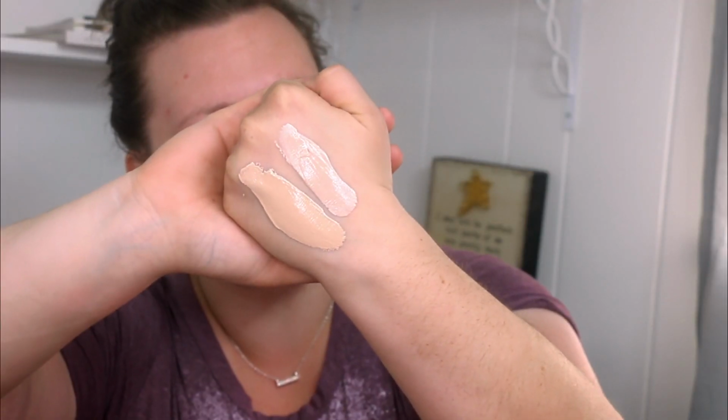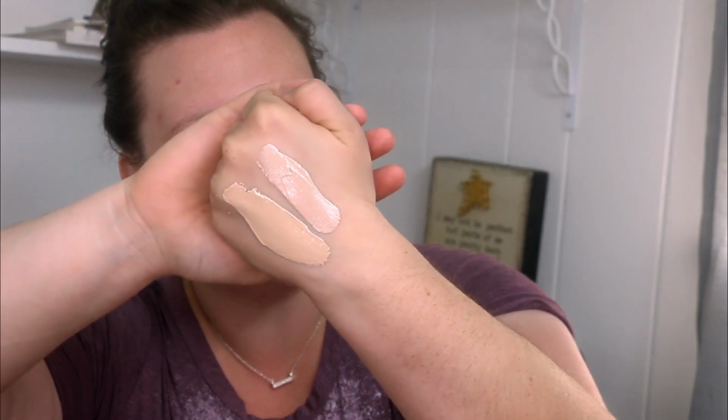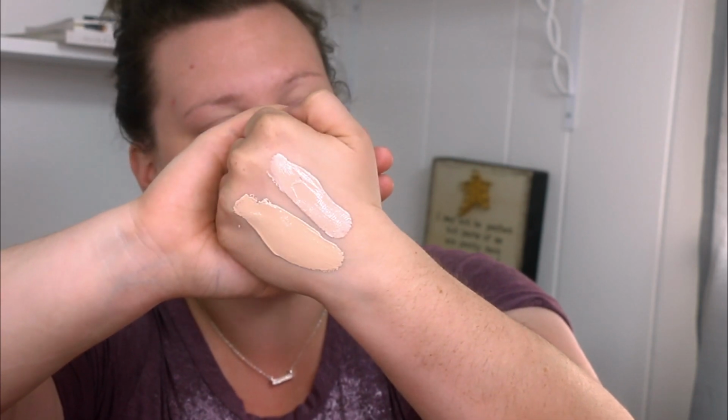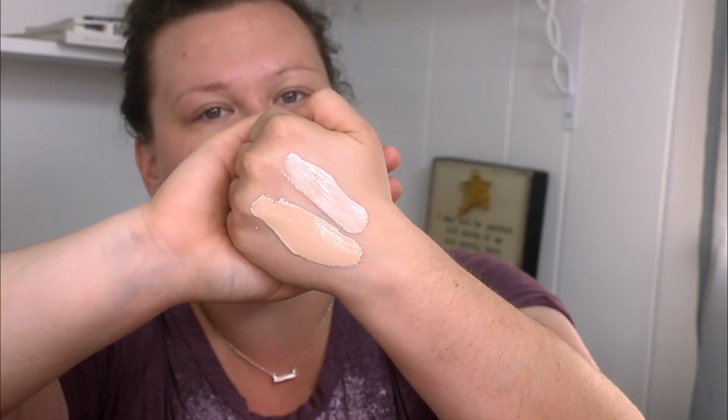And then here are the two shades swatched. This is 10C, this is 10W. You can definitely see that warm undertone, which I really appreciate. That way, if you do pull on the warmer side, you know it'll actually give you that warmth. That's something that I feel like a lot of foundations lately haven't been doing.